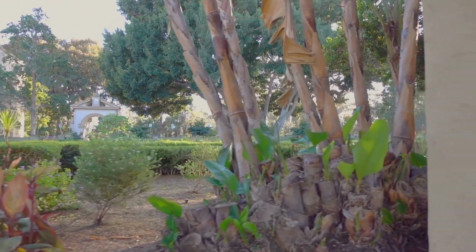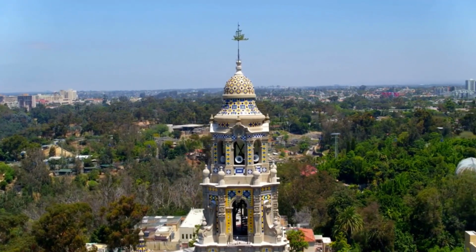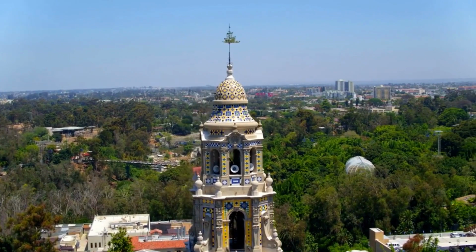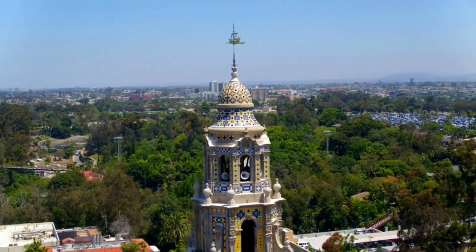I don't even know how many museums. Probably 20 or more. Air and Space. There's the Comic-Con Museum. Yeah, that's a new one. The automobile museum, which is a great place to take your dad if your dad visits or is in town. Science Museum, Museum of Man. There's a bunch more. And always field trips in Balboa Park. Yeah, for sure.